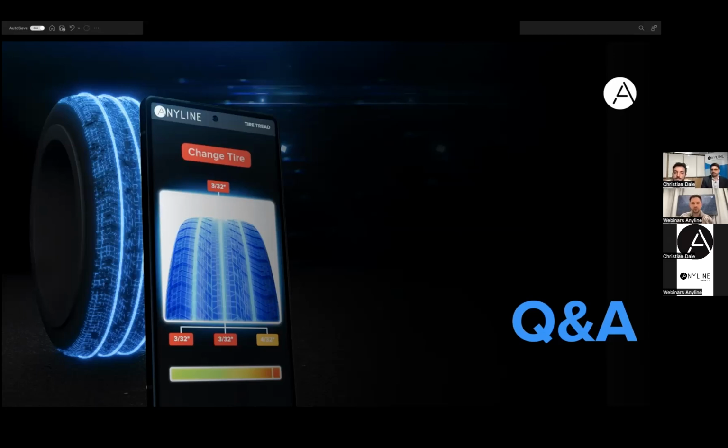We had a question about security as far as data. So what level of security does the app have if you're capturing the level of personal data under GDPR?